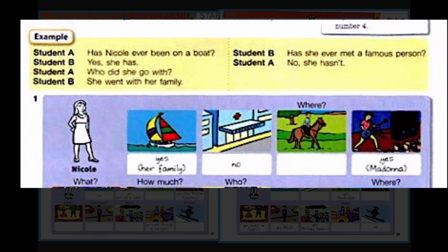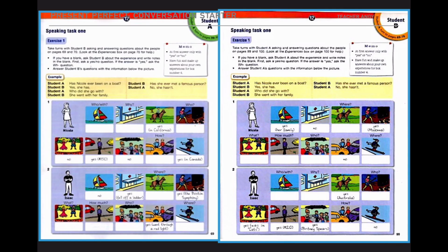And again, for this one specifically, you have the answer. She went with her family, or she went with a friend. You see the dynamic? You have some information. Try to get the information that you don't have. Don't show the paper. Take a screenshot so each person has one of the sheets of paper, right?